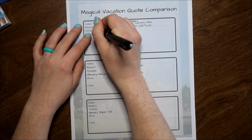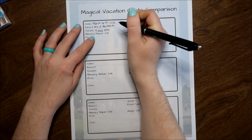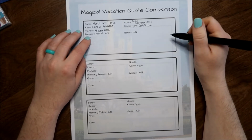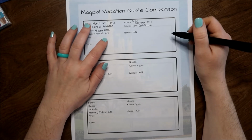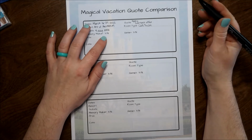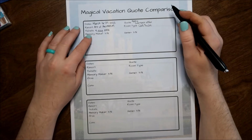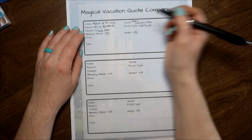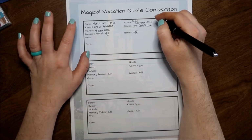You get 4-day base tickets, so that's one park per day. I did not add Park Hopper, and I did not add Genie Plus, but in a few minutes I'll tell you what it would be to add those. Memory Maker is $169 if you add it more than 3 days from your check-in, and it is $199 if you add it within those 3 days or after. So this does not have Genie Plus, and it does not have Memory Maker.